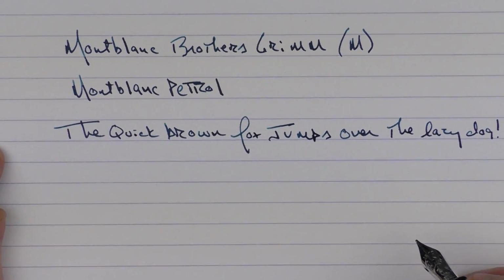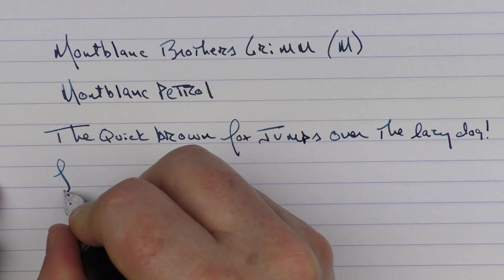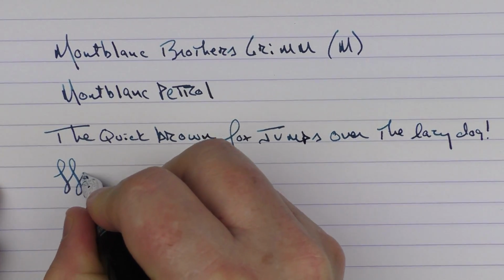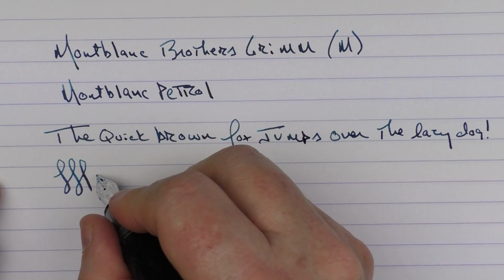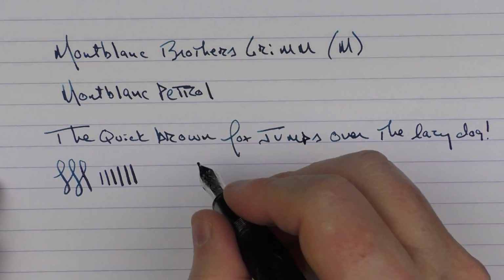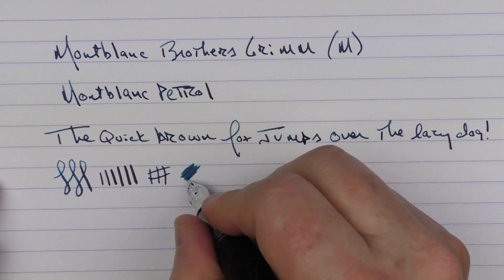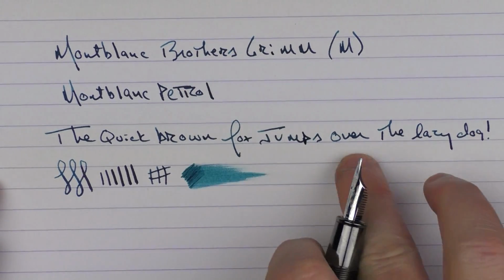I barely even fit in there. Scoot that over just a tiny bit. This nib is outstanding. Montblanc made some outstanding nibs, and especially on their writer's editions. You can get a bit of flex out of there if you push it. The ink flow on here for a medium nib is rather generous.